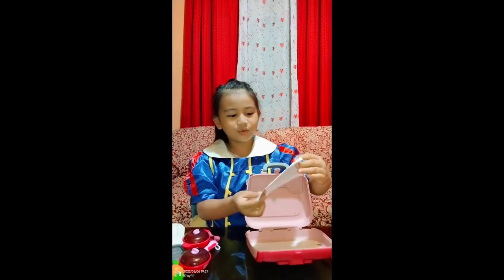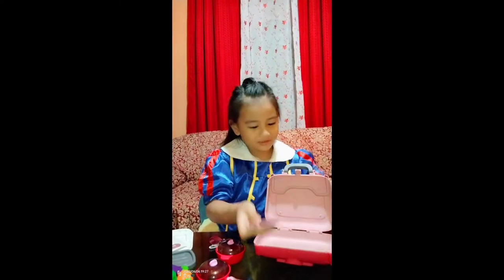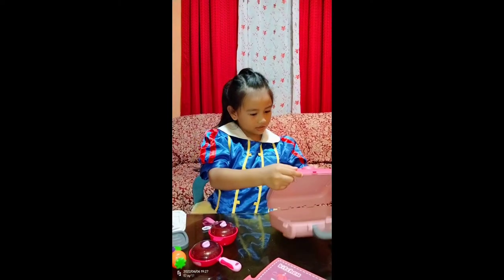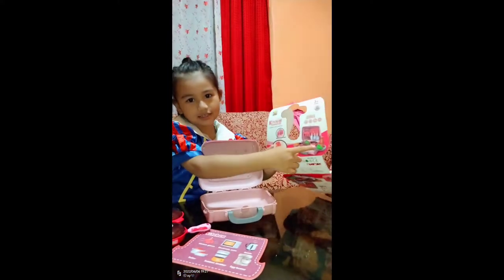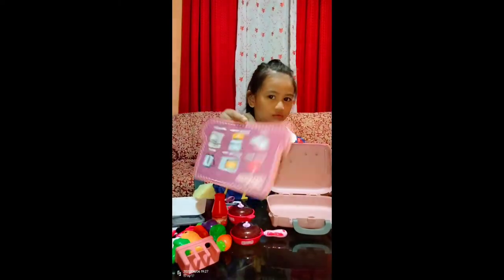Okay. Ooh, we have stickers. I like stickers. Mom, what is this? Oh, this is the menu you put over here. Okay, that's good. That's new though. Okay. I'm gonna do something. So let's build it now, actually, this set. Okay, now let's build it and put the stickers on.